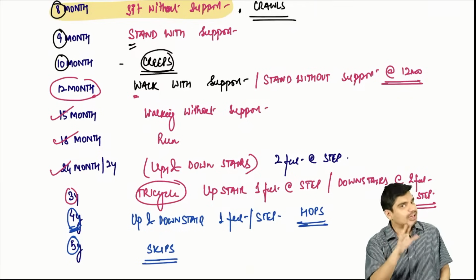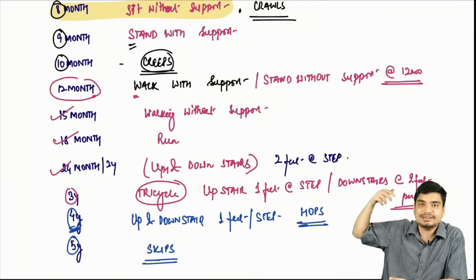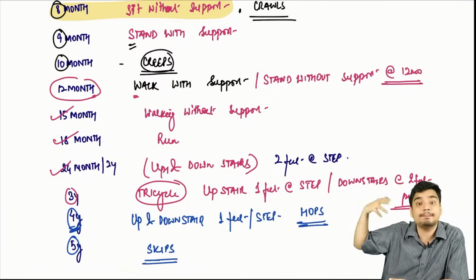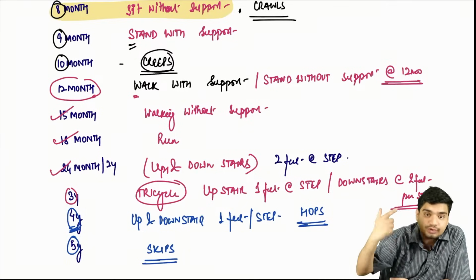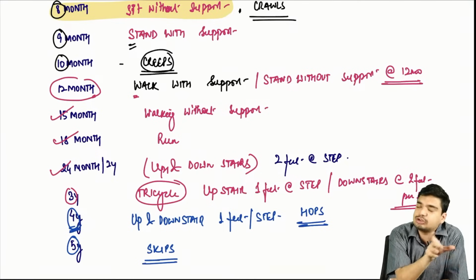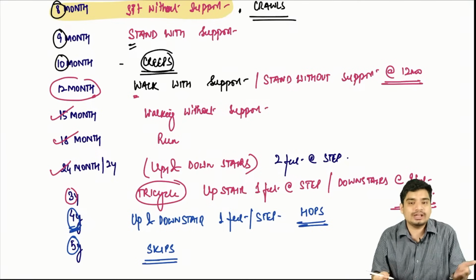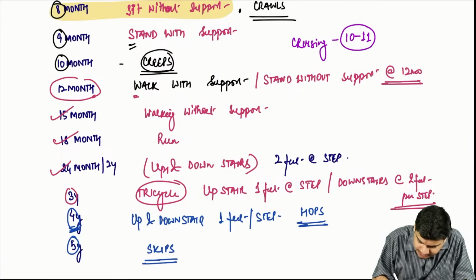Walking with support comes at 12 months of age, but when we talk about walking with support, we take the support of the hands of our parents. That is what is considered walking with support. Walking with the support of furniture is what is called cruising. So it will come just prior to the actual walking with support. That's why cruising comes at 10 to 11 months.